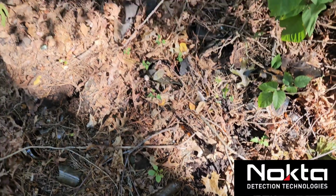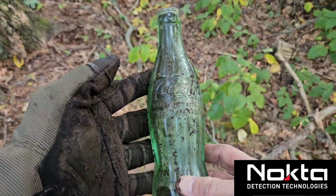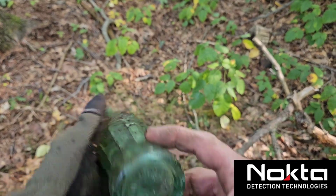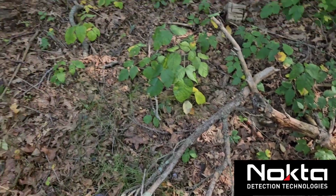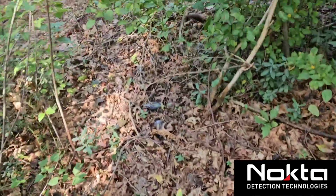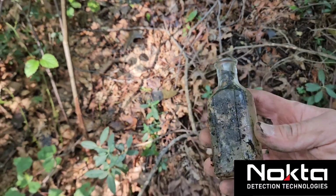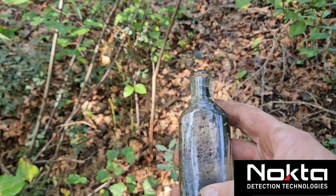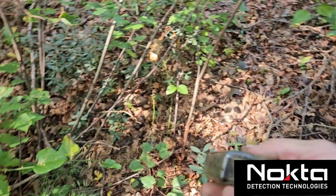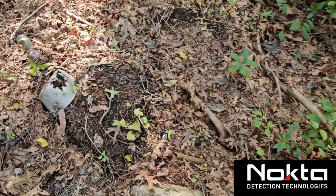Pretty neat. I love finding a good dump area. There's that Coke bottle I saw from a distance. It is a Coke bottle. It's from Providence, Rhode Island. I have a few Coke bottles, but not one from Providence. But I do now. I just saw this back here. Look at that. That's a cool bottle. I like that. Looks like it says Illinois in the bottom.